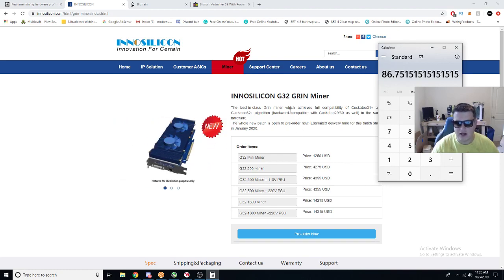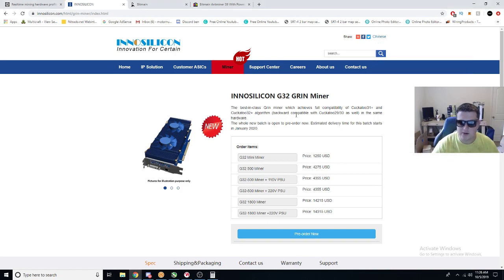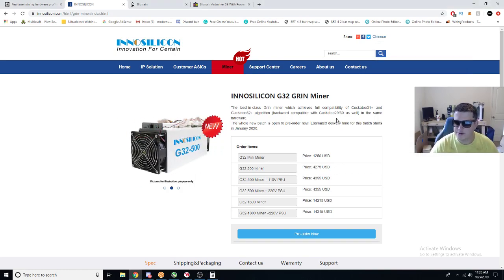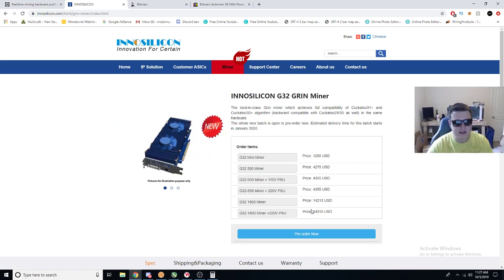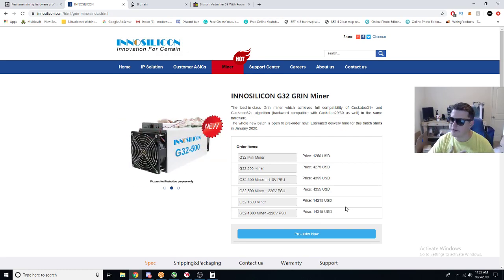It all depends on how fast the difficulty goes up, and the difficulty adjustment on Cuckaroo 32 ain't no joke. It fluctuates pretty much as fast as the hash rate does. So be careful. I don't suggest this for any first-time ASIC miners. I talked to some friends, and there are some people that are going to pick these up. Obviously, I'm not going to. I'm not a huge ASIC guy, but if you did want to, boom, there's an option.